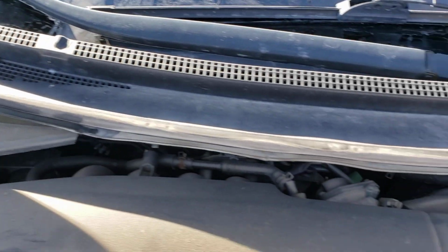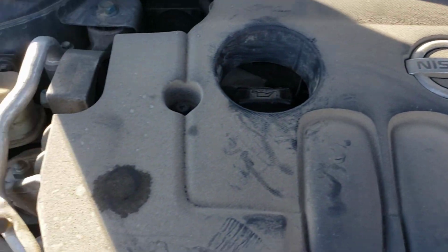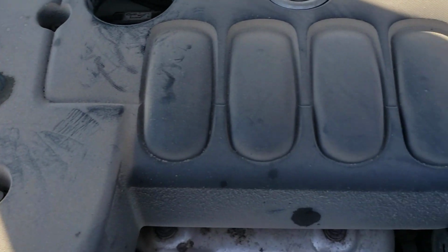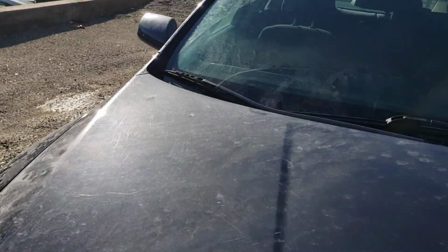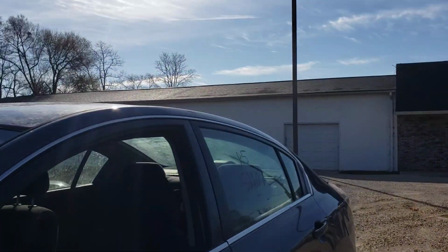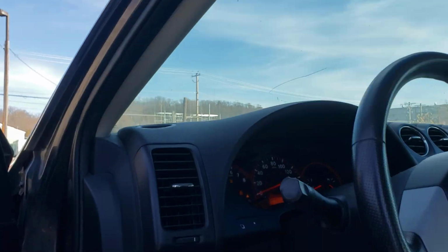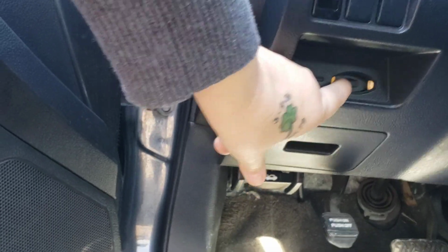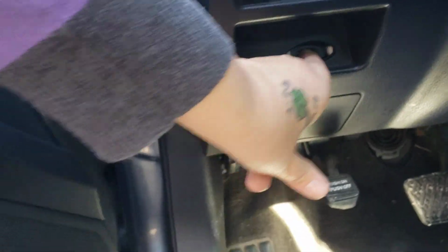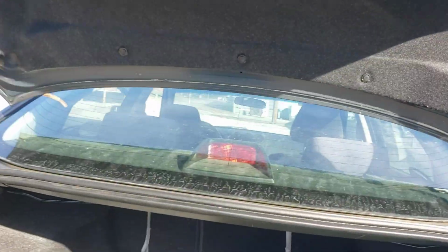Here is the motor. The trunk release, and see if we've got a tire in there. Where is the trunk release? There it is. So let's see. What is that button? There's some button down there. I don't know what that is. It goes in. I wonder if that just means the trunk is open. I don't know. We'll see if it goes off when I shut the trunk. Okay.